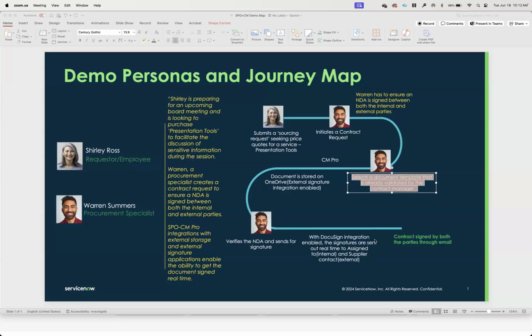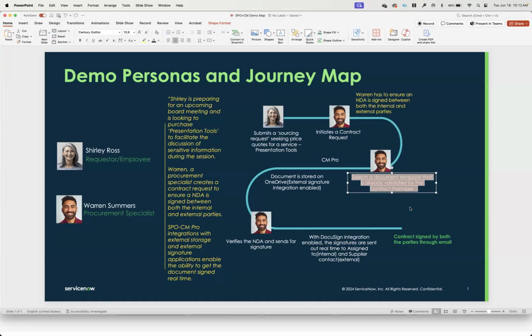I want to give you a quick understanding of the demo personas and the journey map that we're going to be leveraging today. On the left-hand side here, you see Shirley Ross. She's going to be our requester/employee. And then Warren Summers, who's going to be our procurement specialist. So, the reason why Contract Management Pro, we're talking about it today, is the ease of use for it, especially for simplified contracts that have already been pre-approved, if you will, right? So in this case, Shirley's going to submit a request to source some applications. Warren's going to work on this request, and then he's going to verify that the NDA is signed, create an NDA, etc. And then from there, we will close out the demonstration. So moving forward now.